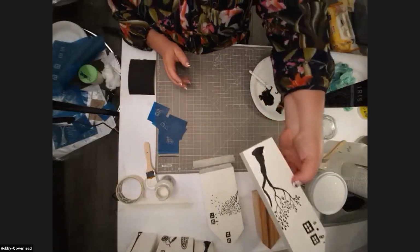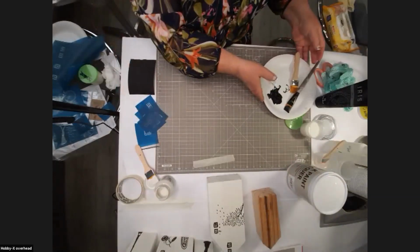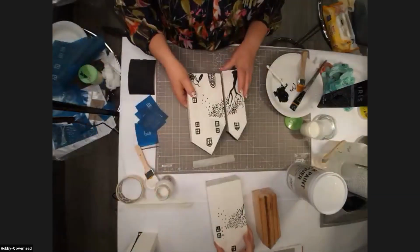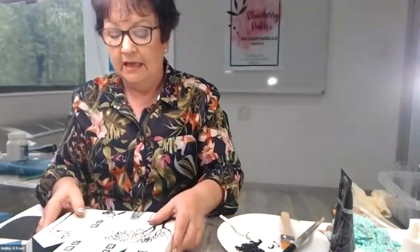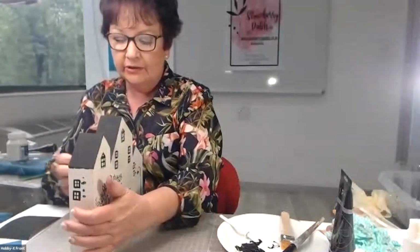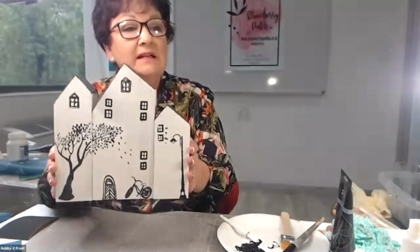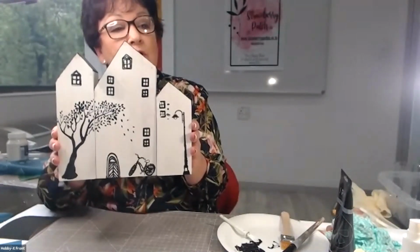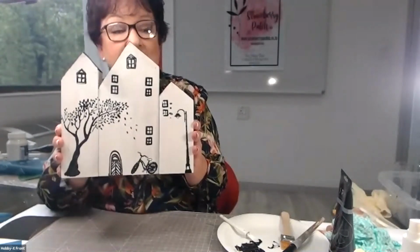And I do want to show you what it looks like when it's finished. Shall I show them quickly? Okay, so here are the 3 houses that I've done before. There you are. Can you see it? And I'm going to lift it and turn it around. There you are. Okay, let me lift it a little bit. Can you see? We've put a little bicycle in there. We've got the street lamp in there. But that's what I like to do. It doesn't say that you must do exactly the same, but this is beautiful.